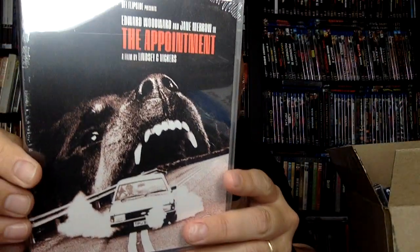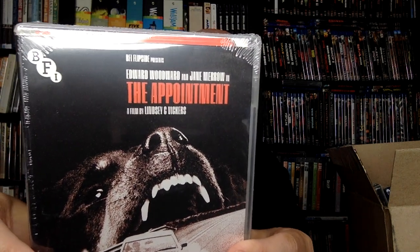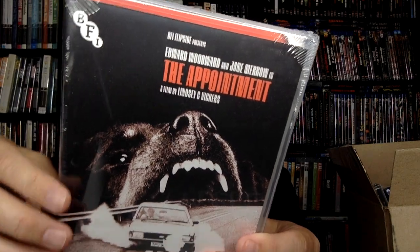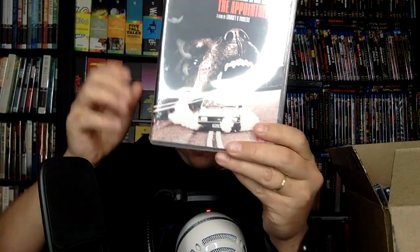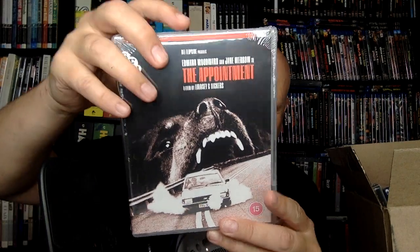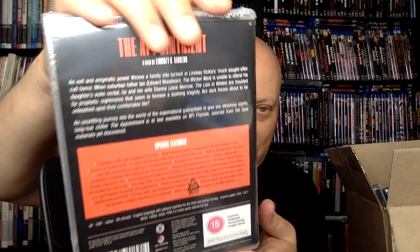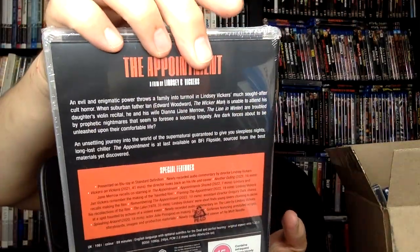Next up, some British thriller horror with The Appointment from the BFI. This is also Region B locked, as is this. So you're definitely going to want a region-free player if you start shopping with any regularity at Orbit, because there's a lot of Region B locked stuff there that you're going to be tempted by. So anyway, this is one I definitely have not seen, but it has a great reputation.